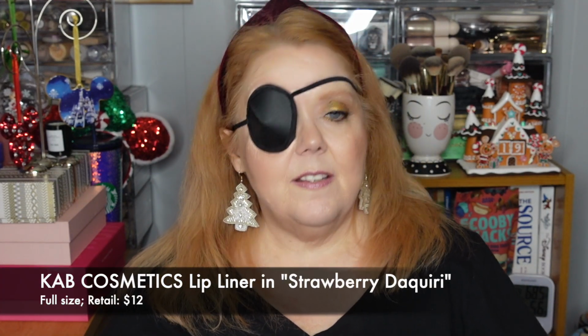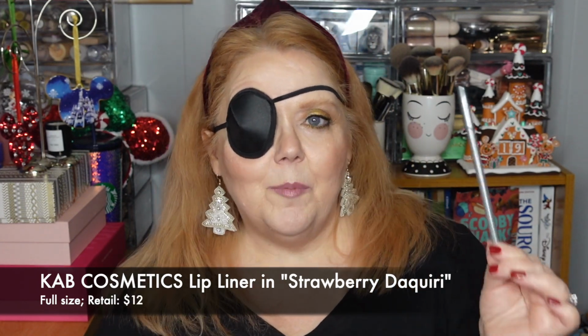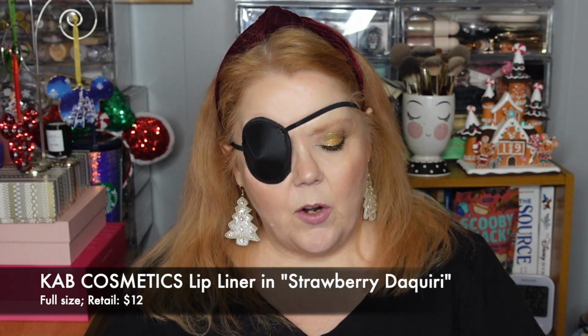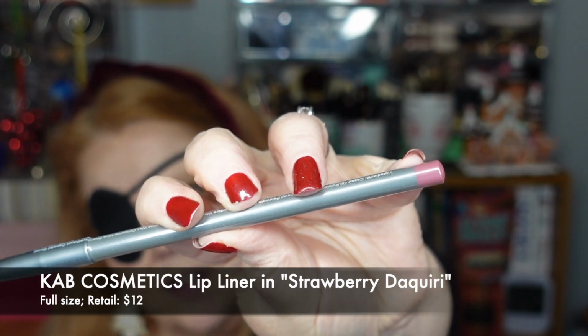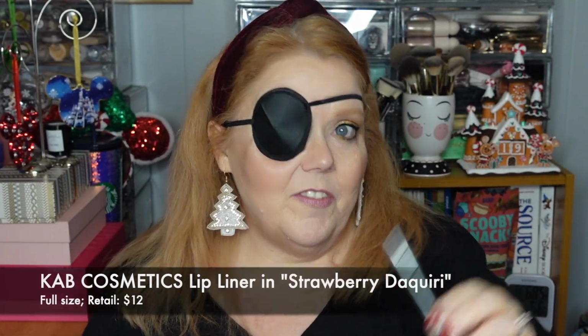Okay, our third product is from Cab Cosmetics, and this is a lip liner. They are available in 15 shades, but it appears that we all received the same shade, which is Strawberry Daiquiri, a mid-tone pink with nude undertones. Down there you can see the shade. This is a full size. The retail on it is $12.